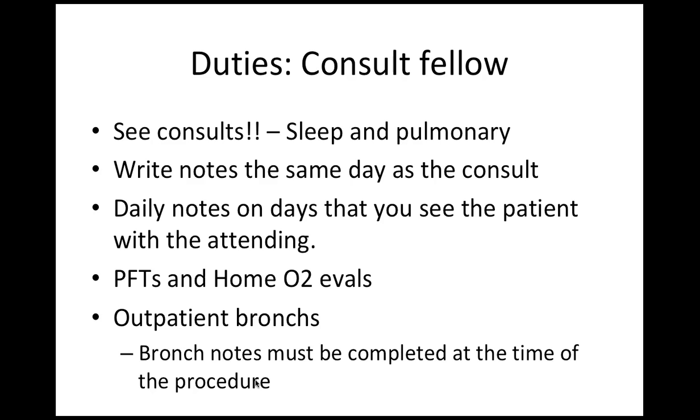And finally, you'll also be responsible for doing outpatient bronchoscopies and any inpatient consult bronchoscopies that come up. One important thing about doing the outpatient bronchs is that your notes must be completed at the time of the procedure. This is a Joint Commission requirement. There is an additional video on how to set up bronchoscopies, a fourth video available on YouTube.